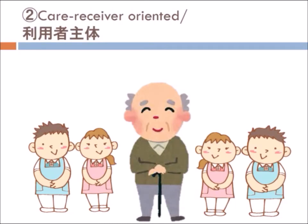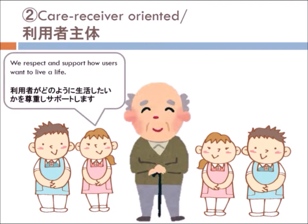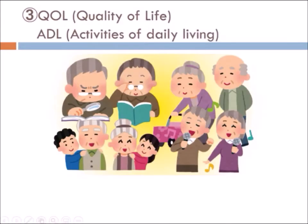2. Care receiver oriented. Your life is yours. My life is mine. You are the hero and heroine in your life. Others are like supporting actors. Of course, supporting actors follow the hero and heroine's decision, right? The same thing applies in the nursing field. No matter how old or young you are, whether you are handicapped or non-handicapped, we should respect and support users' decisions.